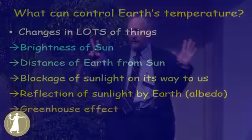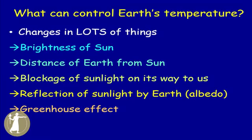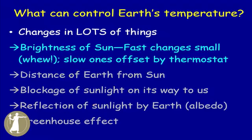If you ask what can change Earth's climate, all kinds of things can matter. And I'll walk you very briefly through them. How much energy we get from the sun, how much of it gets blocked on the way, how far it comes, how much of it gets reflected, how much of it stays in the Earth system. That's the whole thing, right? There's Earth's climate in a nutshell. And so we'll walk you through.